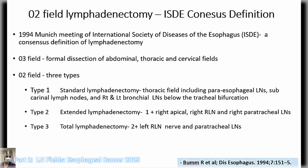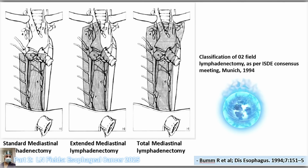Type 2 is extended lymphadenectomy, that is type 1 plus right apical, right recurrent laryngeal, and right paratracheal lymph nodes. Type 3 is total lymphadenectomy, that is type 2 plus left recurrent laryngeal nerve and left paratracheal lymph nodes. So type 1 is basically below the carina, type 2 is extending towards the right side, and type 3 is extending towards also clearing the left side.